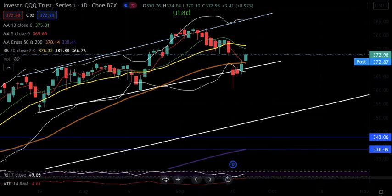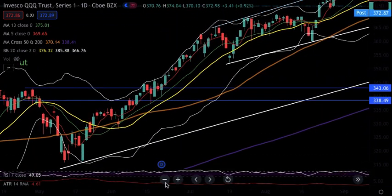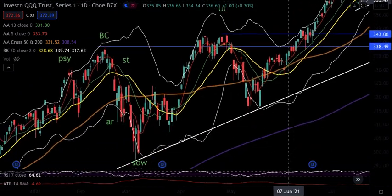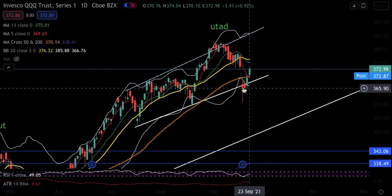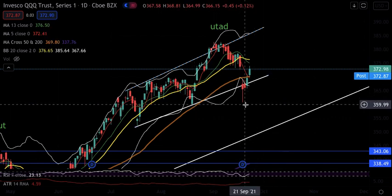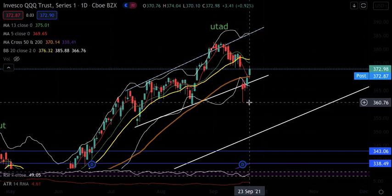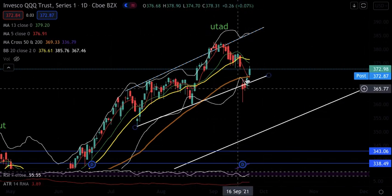If we zoom out in the charts, you'll see that this is an overall bull market. Higher highs and lower lows. I feel like this was that lower low. You can even count it from this. You could even count it as a double bottom. So this could be a double bottom heading up higher, or it could be an inverted cup.